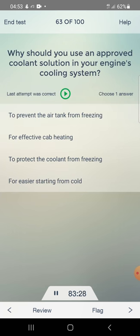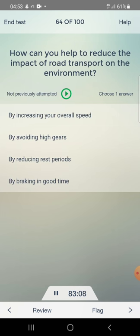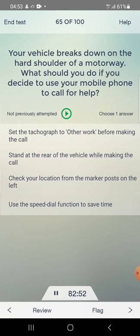Why should you choose an approved coolant solution in your engine's cooling system to prevent the air tank from freezing? For effective cab heating, to protect the cooling. Yes, to protect the coolant from freezing. How can you help to reduce the impact of road transport on the environment? By increasing your roll speed, by avoiding high gears, by reducing rest periods, by braking in good time. Okay, fourth one, by braking in good time.